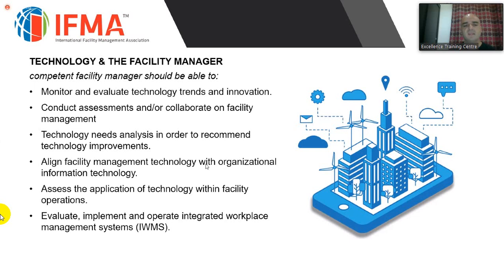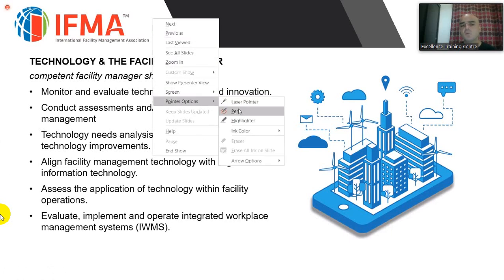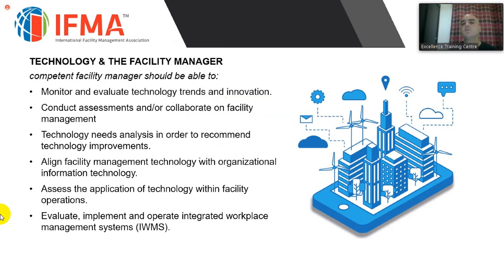What IFMA is saying is that the IT definitely are involved, okay, because they are the professionals. They know what's compatible with the system, what can work, what doesn't work, okay? And they will be able to evaluate it technically. But a facility manager's role is to align the facility management technology with organizational information technology. You as a facility manager should be aware of what's there.